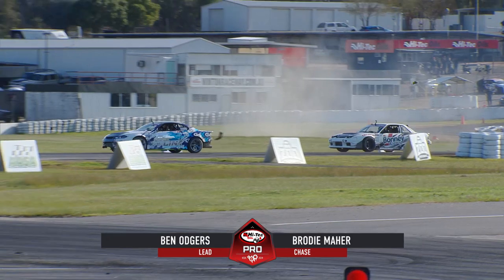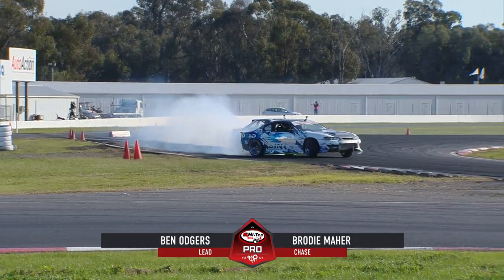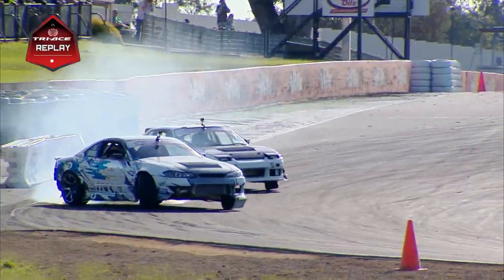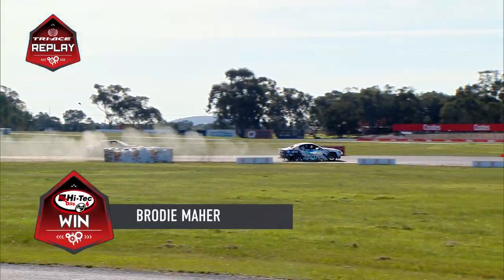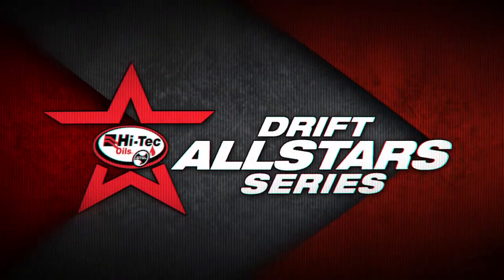Yeah, Benny Hodges under a lot of pressure there from Brody Maher in the chase position. He knew that he just had to give it everything he had to try and get away from Brody Maher and just overshot the track. Yeah, we're seeing here the Tri-Ace replay. A lot of them carrying a lot of speed in that first corner, and you can see how gripped up Benny Hodges is, but the wheel drops off in the dirt. Let's move on to our next battle.